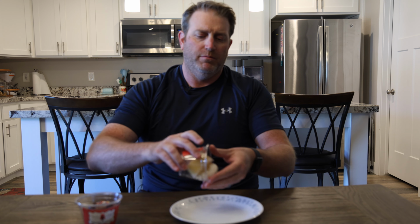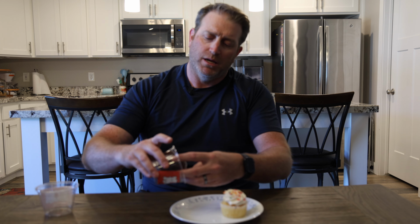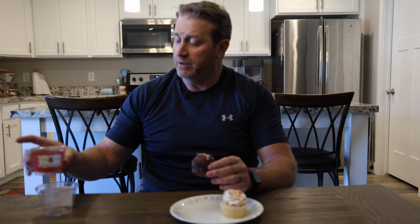So, we have a vanilla one and a chocolate one. Now, they did sit in the car before I got my hands on them, so this one's not quite as pretty, unfortunately. But hey, just a little smash doesn't mean it's going to taste any worse than it should. Should be just fine.